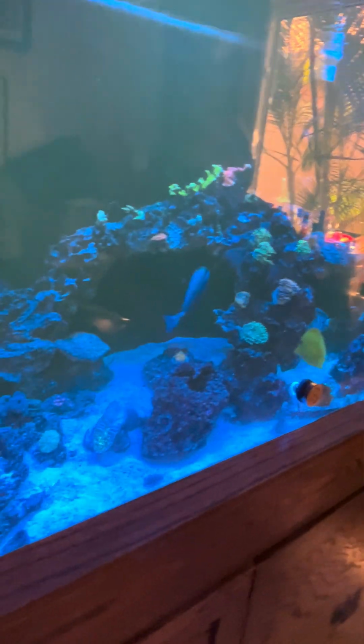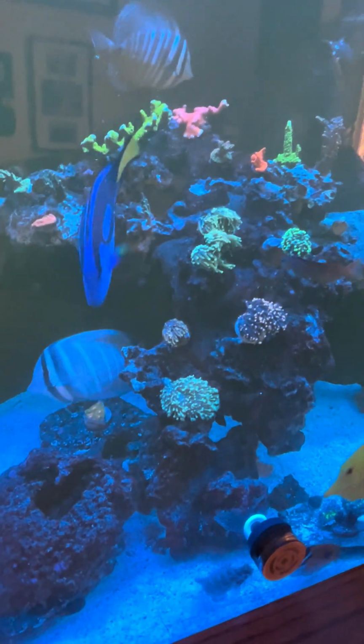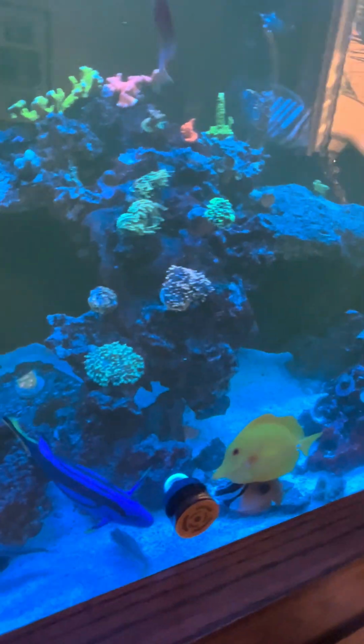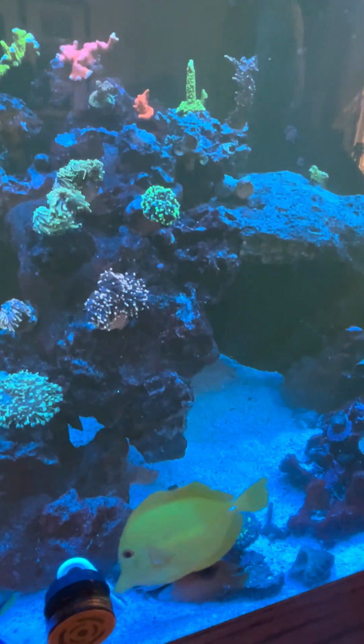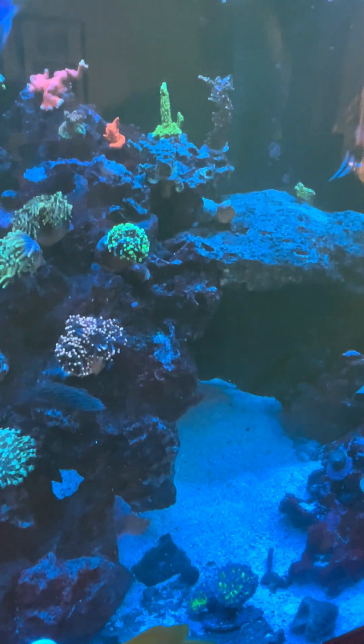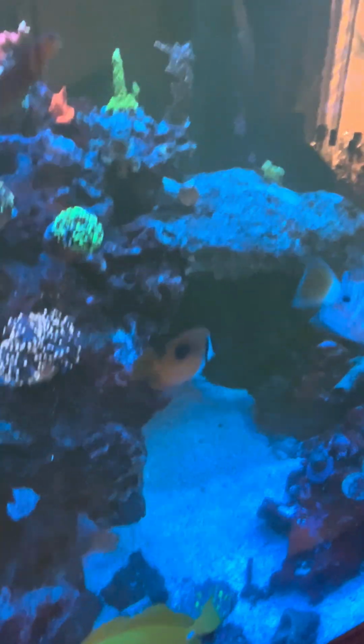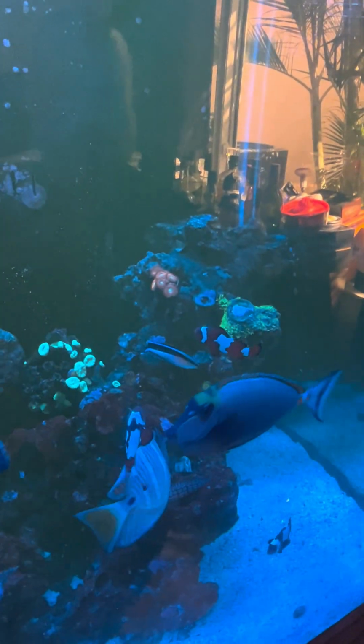No, this is something you have to be able to... Coral is not cheap in general, and there are no guarantees with coral. That's the problem. Coral can die for no apparent reason. So you might spend $200 to $300 on one of these, or up to $1,500 sometimes on some, and they might not take and it just dies.